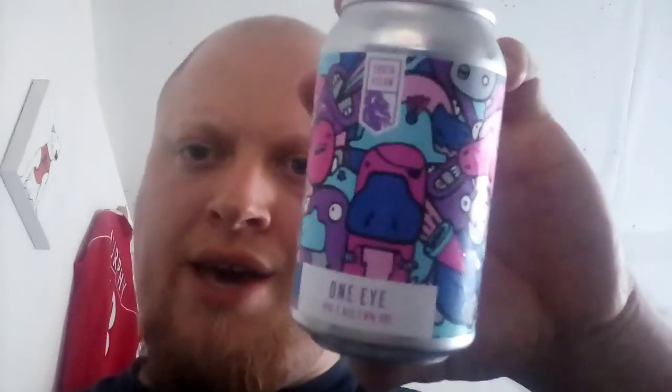So we're going to be taking a look at another one of the British beers from Beer 52. This one is by Tooth and Claw. I'm not sure if I've ever reviewed one of their beers before, because they've got some interesting artwork for their cans, and they look like an interesting little craft brewery. So today I'm going to be reviewing One Eye, which is an IPA, or an Indian Pale Ale. It's 7.0%, so it's got a bit of a whack to it.